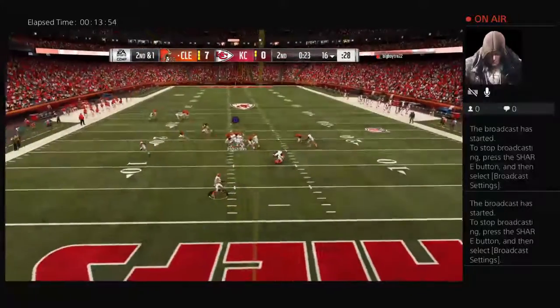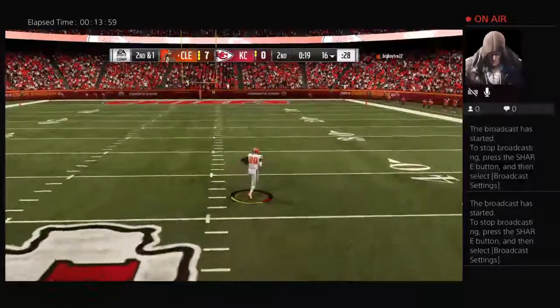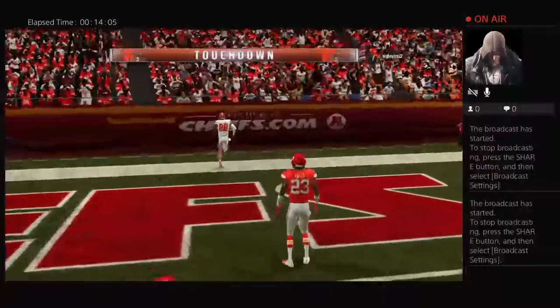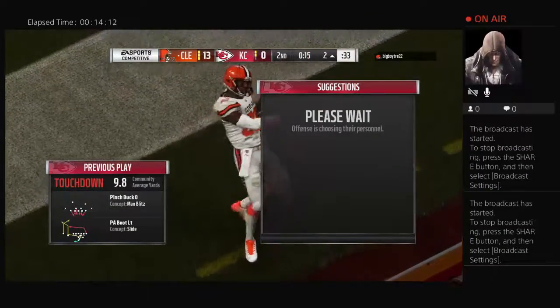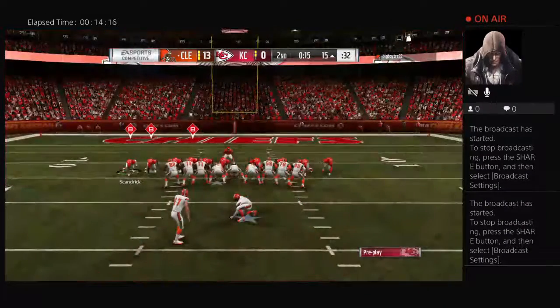Mayfield. He got his man, complete. The 30, the 20, and all the way in. Touchdown, Cleveland. Jarvis Landry as the first half is winding down. And the Browns are able to strike quickly for 6.